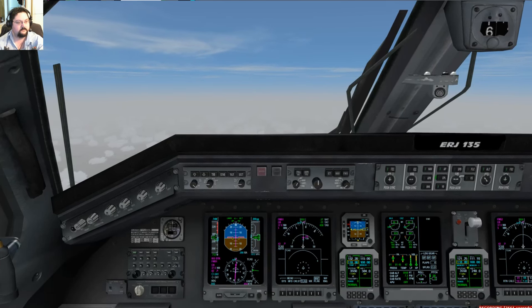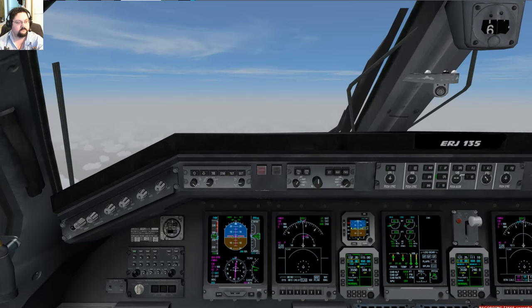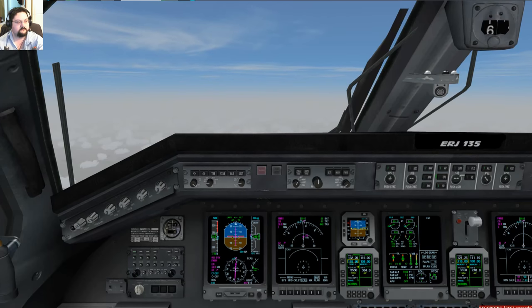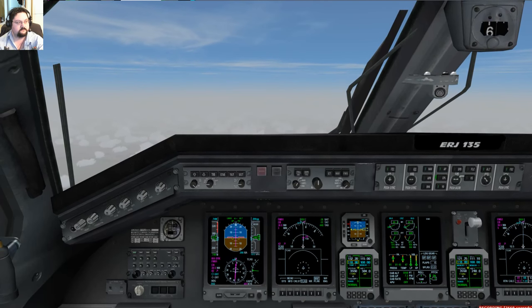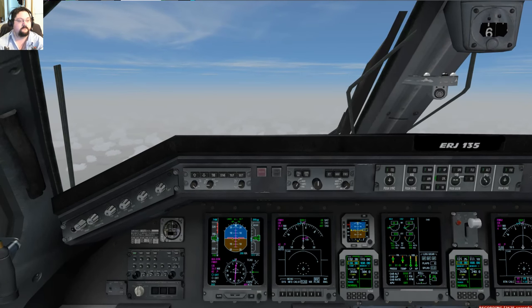Springbok 973 Lima, turn left heading 360. Left heading 360. Velocity 235, climb to flight level 350. 350 for Velocity 235.